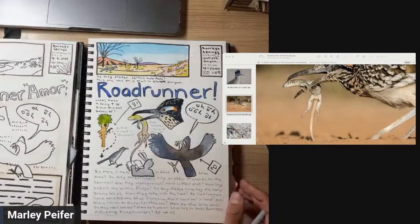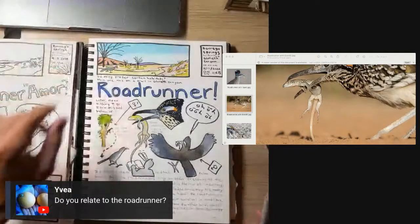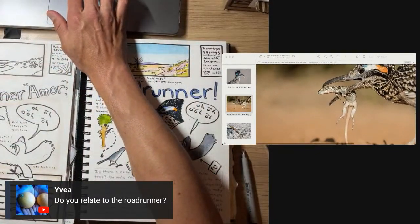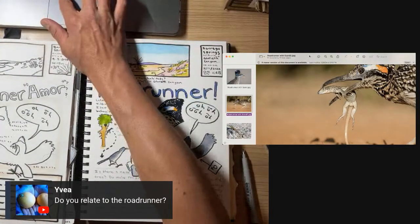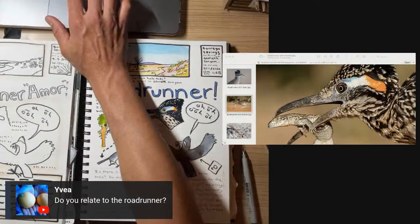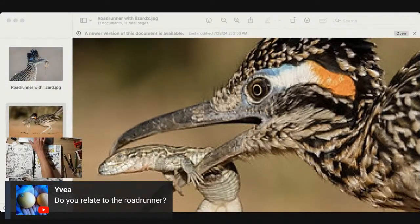Do I relate to the Roadrunner? It's a good question. Really good question. What about the lizard? Don't. I'm gonna relate to the Roadrunner when it's time for me to make dinner, finally. Oh my god. Don't. I don't know, the eyeball on the Roadrunner is definitely kind of intense.